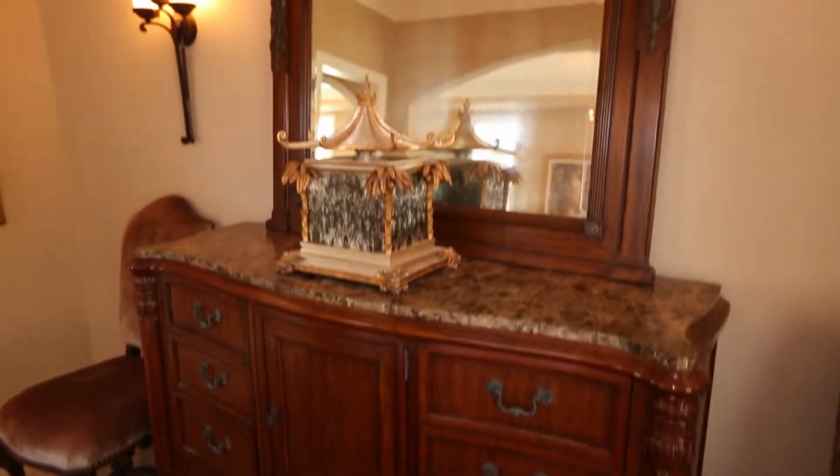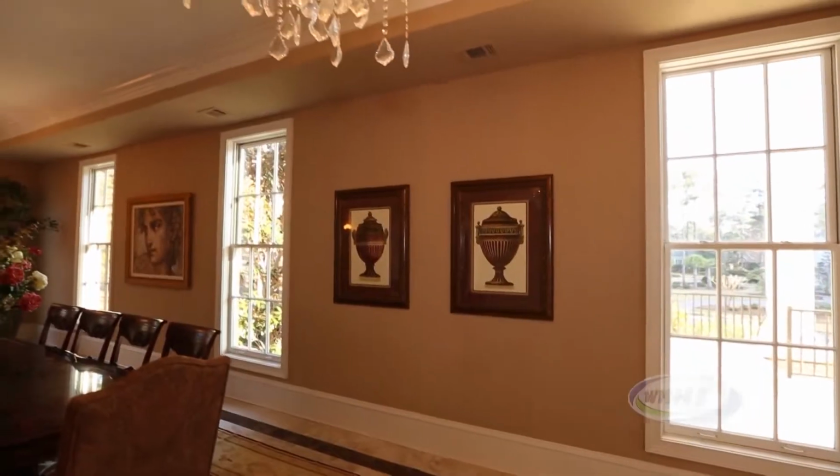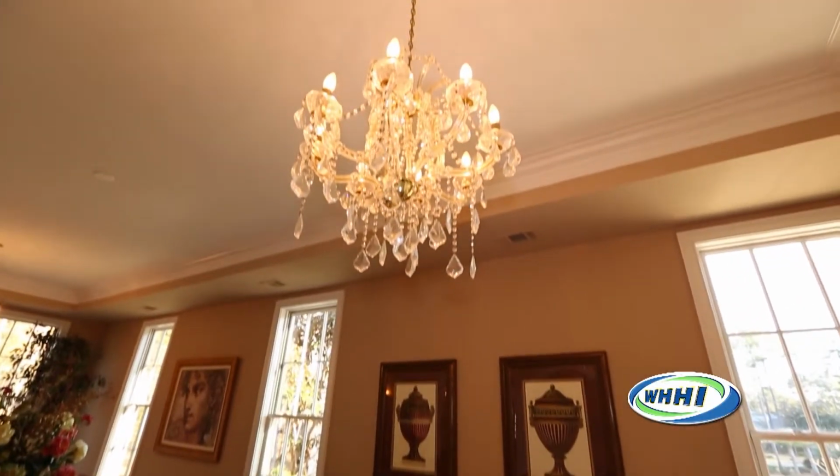I love the mahogany choice. What's not to love about this home? It's gorgeous. The chandeliers are beautiful. Yes, they are. Well, let's take a look over in the living room.